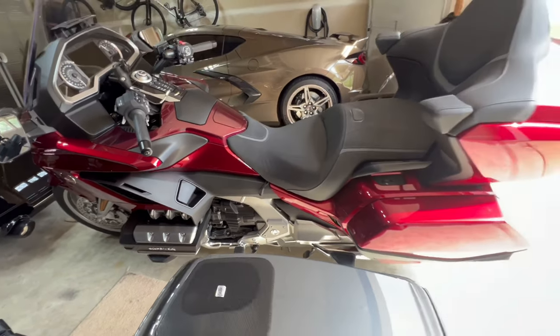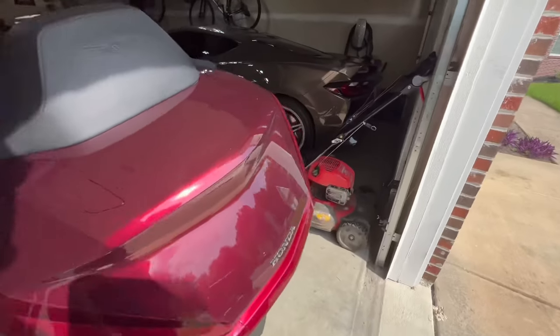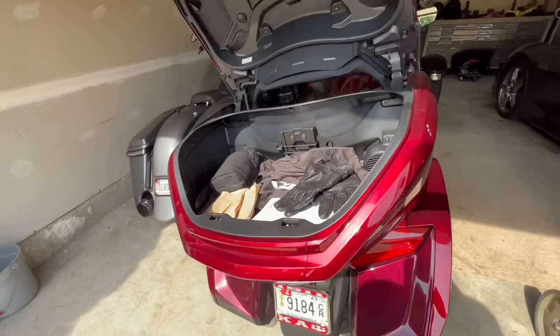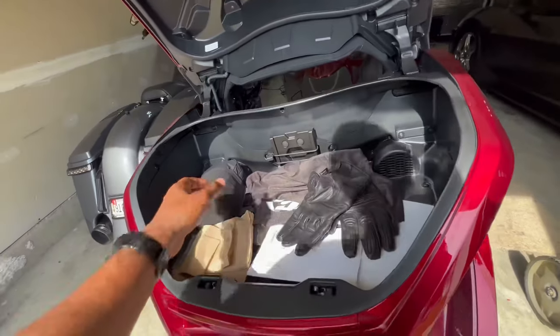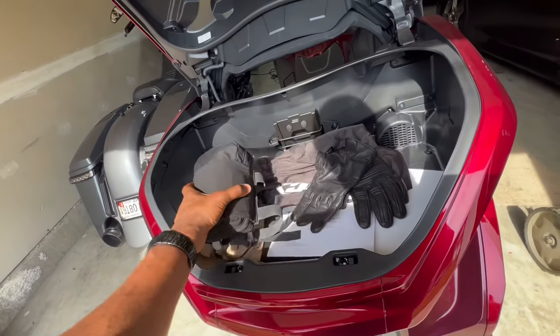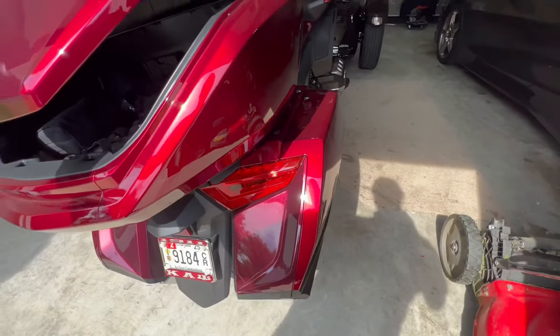And I like the luggage space. I was able to put two helmets in here today. I went inside the restaurant while I was with the fellas and threw a helmet on each side. I still had an IFAK, an individual first aid kit. And I had my rain suit, but I ended up just putting the rain suit in the back on the side.